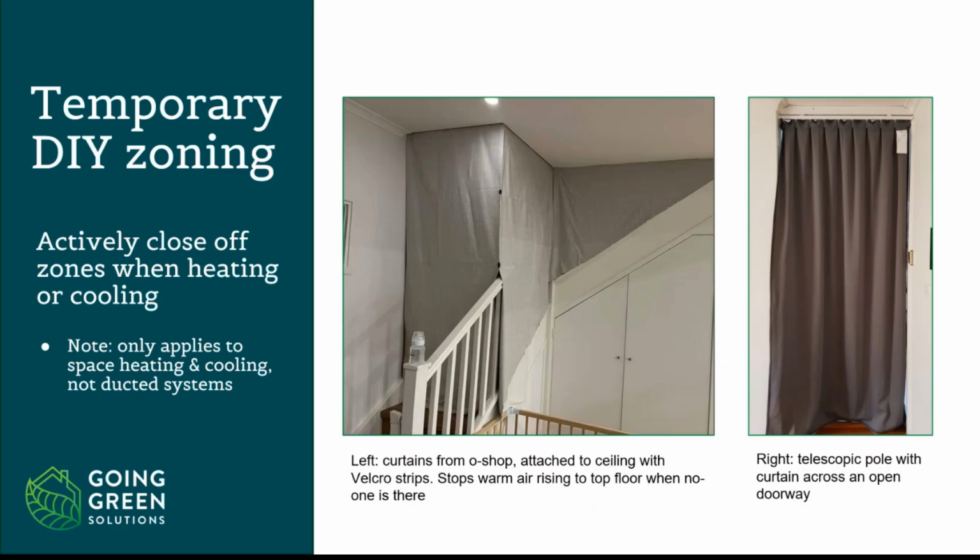The left one is someone who has discovered that all of the warm air downstairs is heading upstairs and they're having trouble staying warm downstairs. So they've got curtains from the op shop and just stuck them to the roof with some Velcro tape and used bulldog clips to connect them over that stairwell. I know it's not incredibly pretty, but it could really reduce the amount of space that your heating's trying to heat, and also it will keep the heat downstairs.